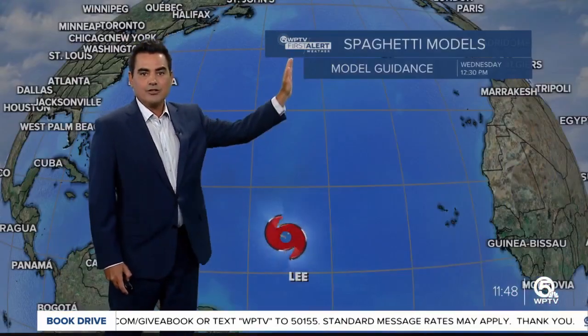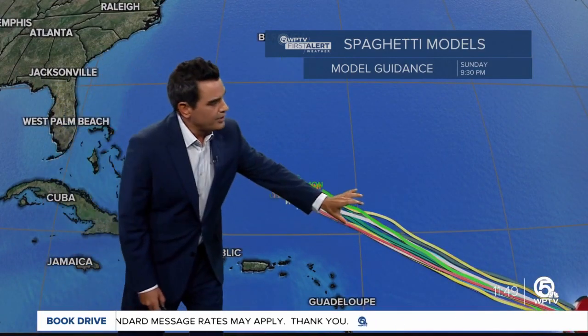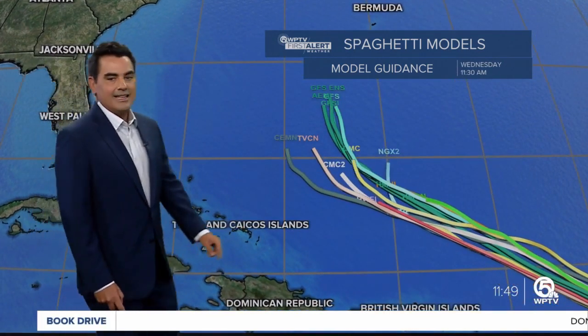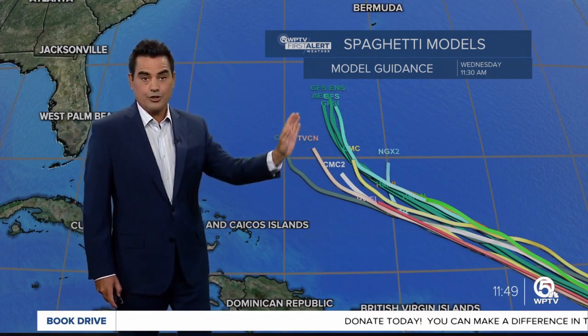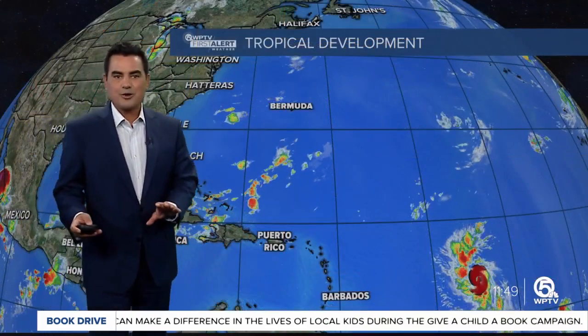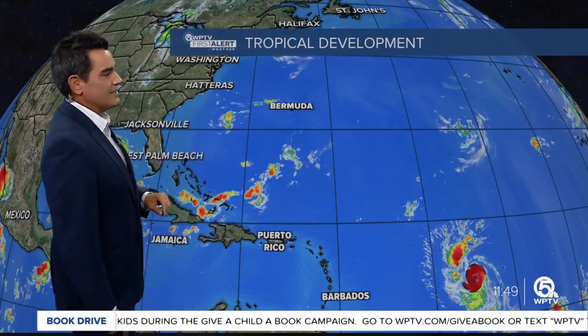But after that, long-range computer models then start to take the storm system farther to the north. So computer models in very good agreement, tightly clustered, keeping the center of the storm about 300 miles north of the islands. And then after that, notice you can see that they're going to start to take more of a northerly turn and take it up towards Bermuda. So this one's very close, so one that we will watch over the next couple of days. But for now, it seems like it's going to stay well to the east of South Florida.